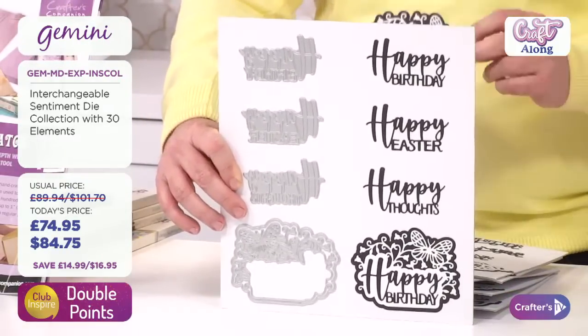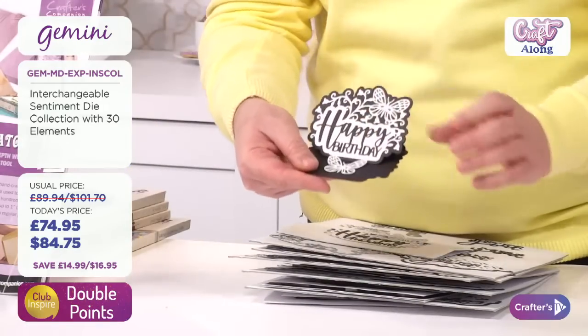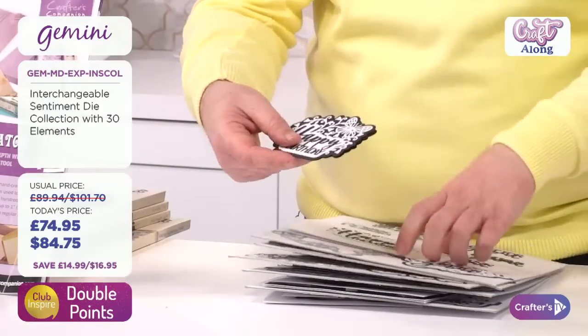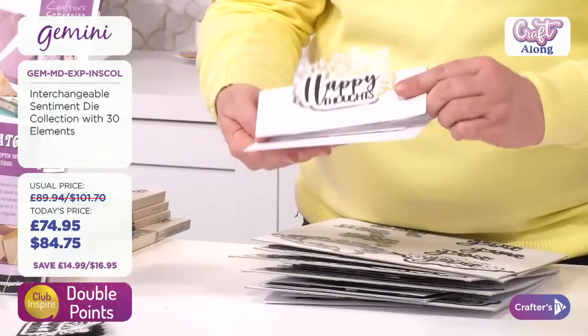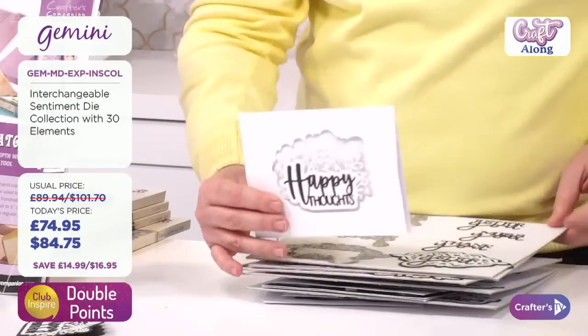Then you've got Happy Birthday, Easter and Forts, and this is going to allow you to do awesome little card concepts such as this one. Beautiful little easel card that's been done there, and also use these as an edgeable as well, as has been used just there. I think that's a really lovely way of using them.